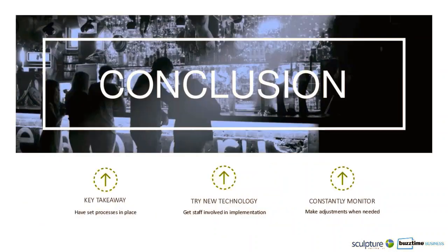All right, so those were our 5 hidden costs, and hopefully you guys picked up some tips on how to get ahead and tackle those. To wrap it up, our key takeaway is that you want to have set processes in place. Whether that's how you're responding to people on social media, how you're tracking your inventory, how you're training your staff to upsell, you want a uniform and set process so that you have as much control over your product and operations as possible.